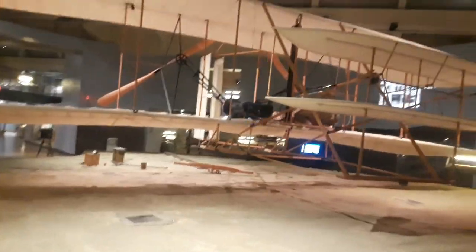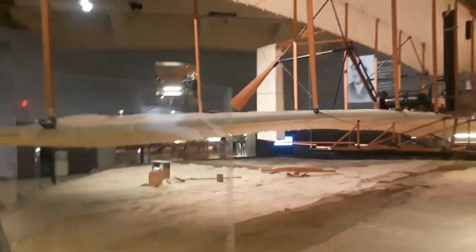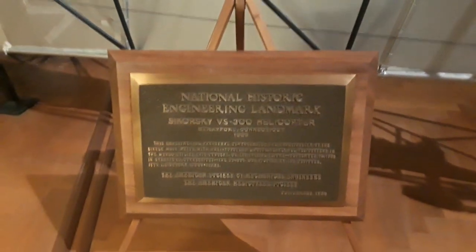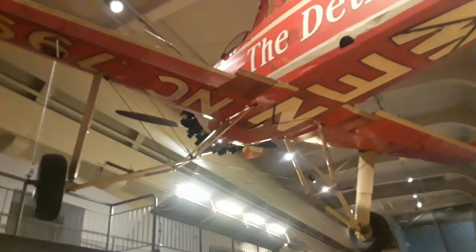Here's a replica of the Wright brothers' first flight. And they have a 1939 Vought-Sikorsky VS-300A prototype helicopter. This is actually a National Engineering Landmark. They also have the Detroit News helicopter, which is awfully weird as it has plane wings, helicopter rotors, and a plane engine. How exactly does that fly?